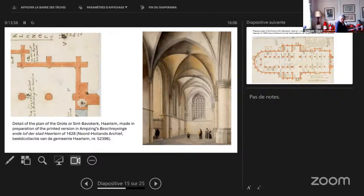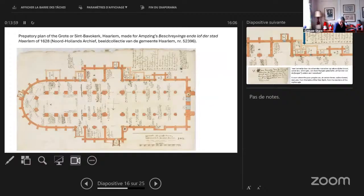The plan does, however, show this angle, called a whole arrangement of little spaces, and it does mark the location of the sacristy of the Holy Spirit, the sacristy where the masters would do things. And it also marks on the end a thing called the Heilige Geesttafel, the table of the Holy Spirit, which is sandwiched between the church warden's room and the Holy Sepulchre.